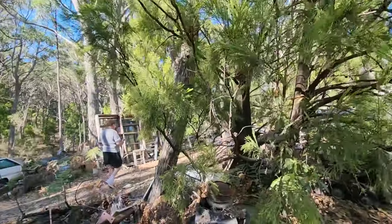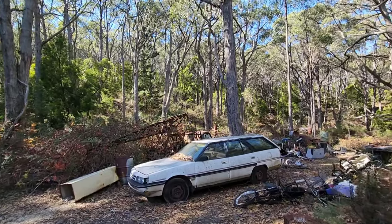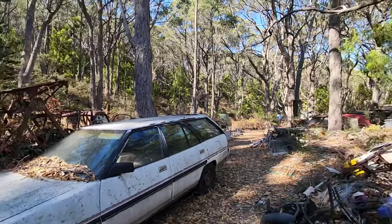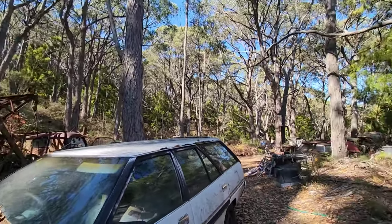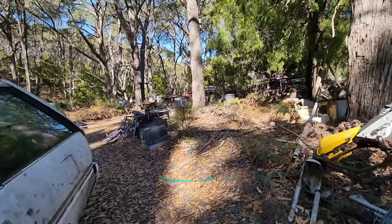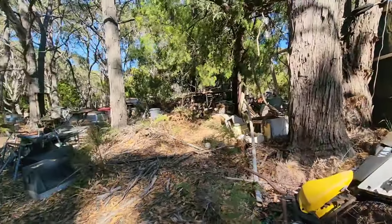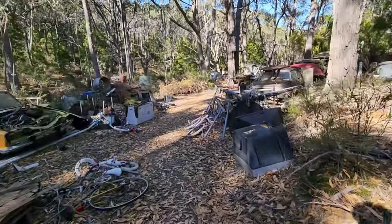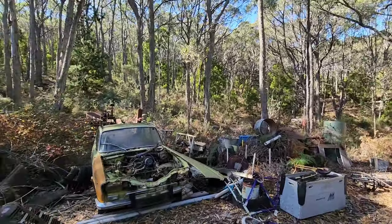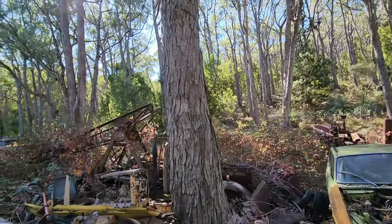Go around here, guys. Missed a shed or two that I'd like to go and check out. You know that one that you said you went in the other side? Old motorbike parts. Well, I must say it's great that there's all these paths that you can walk on. Yes. Otherwise you'd never get through, eh? Well, look at that, a trailer.